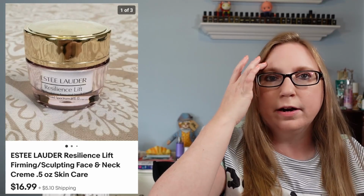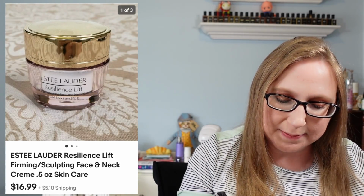Next item we have is an Estee Lauder Resilience Face and Neck Cream that sold for $16.99, and I'm pretty sure that came from a yard sale where I had purchased an Estee Lauder large makeup case, and it had a bunch of Estee Lauder stuff in it. It had eye makeup remover and all sorts of stuff. I paid I think $2 for it, and I've been listing stuff from that case.